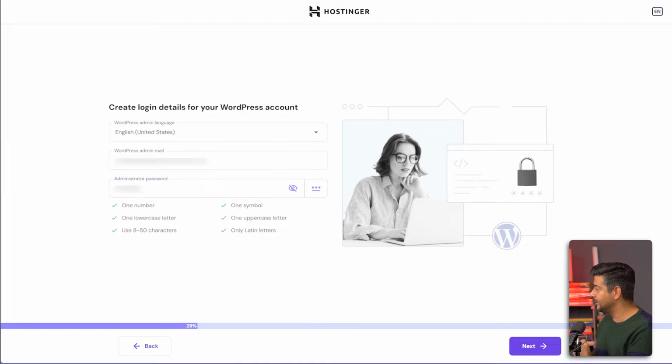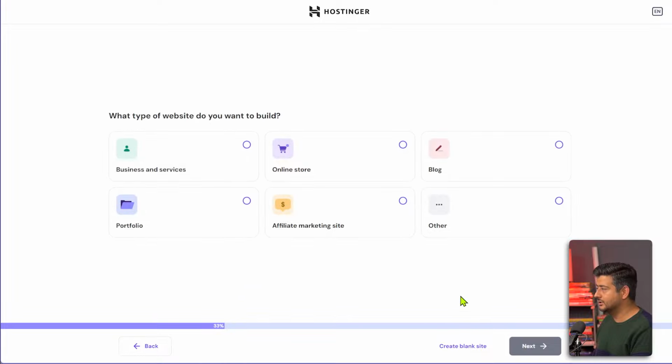It's important to differentiate between that. So that is what you're going to do. So once that's done, you're happy with the password, you're happy with the email address, the language, just click the next button to go to the next step.